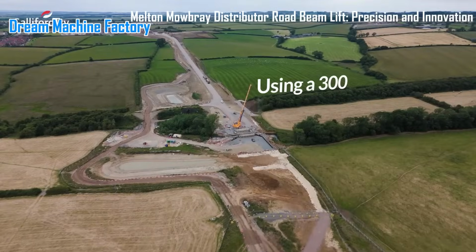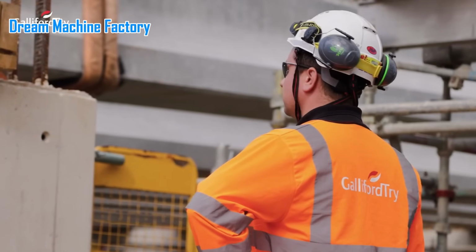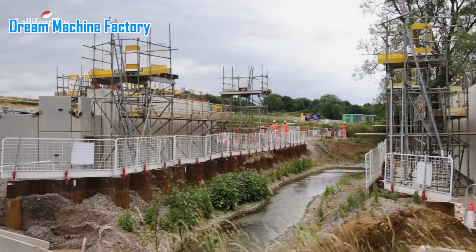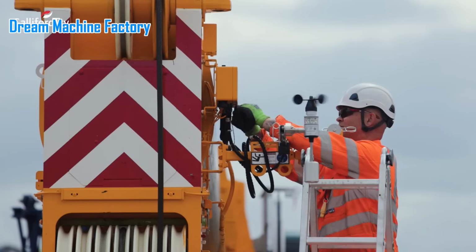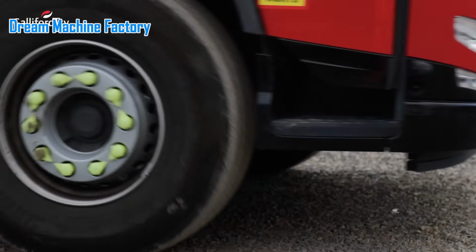The operation utilized a powerful 300-ton crane to lift and position each beam precisely. This crane's high lifting capacity ensured safe handling of heavy loads, essential for accuracy and structural integrity.